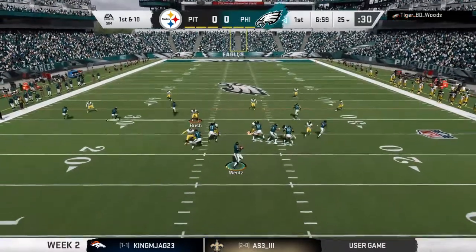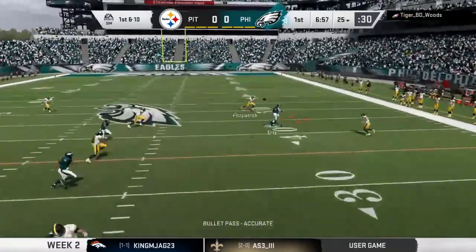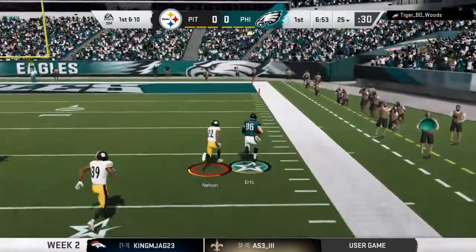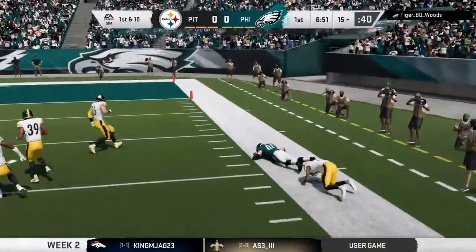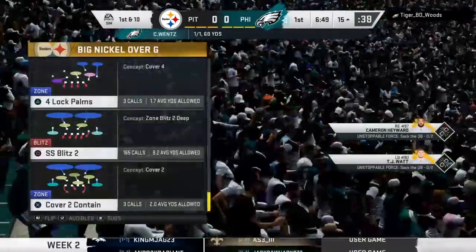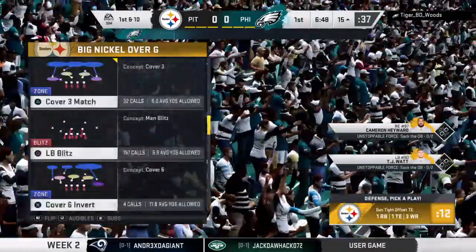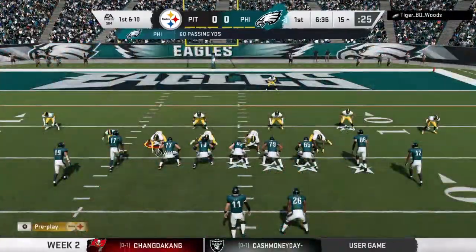On 1st and 10, here's Wentz. And complete to Zach Ertz. And he takes it down deep into Pittsburgh territory. A huge play there right off the bat. And even 60 yards. And into the red zone now.